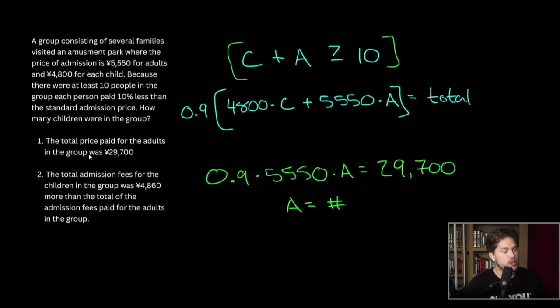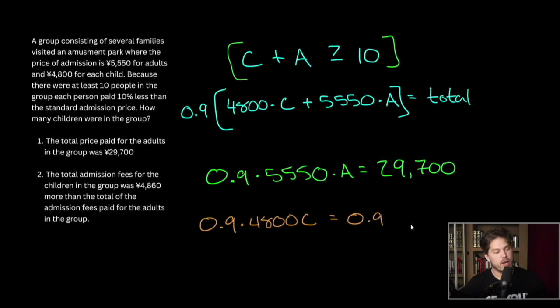What about statement 2? It says the total admission fees for the children in the group was 4,860 won more than the total of the admission fees paid by the adults. Okay, so let's use a second color for statement 2. We're told that the children paid 90% of 4,800 won, and that the children in the group paid 4,860 more than the adults. So this is going to equal 90% of what the adults paid minus 4,860.